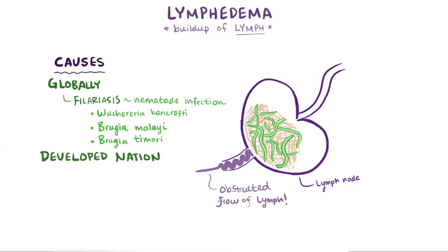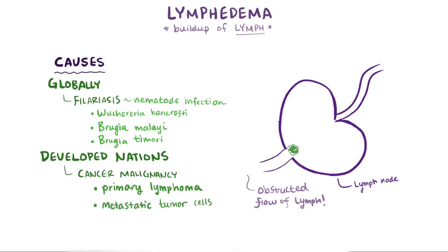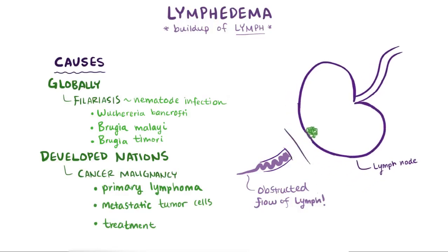In developed nations, lymphedema is most commonly caused by cancer malignancy and/or its treatment. This could either mean the lymphatic system itself develops a cancer that causes an obstruction, which is called a primary lymphoma, or it could be the result of metastatic tumor cells from somewhere else that travel to the lymphatic system and cause an obstruction. Or it could be the result of cancer treatment, like for example if an affected lymph node or a group of nodes are removed via surgery. The most common cancer-associated cause of lymphedema is removal of the lymph nodes as a treatment for breast cancer.